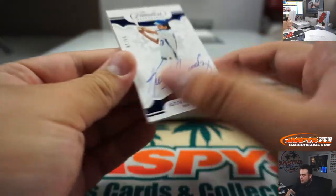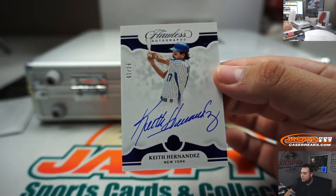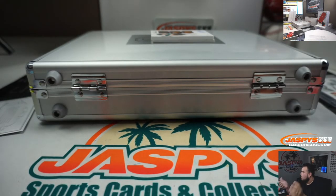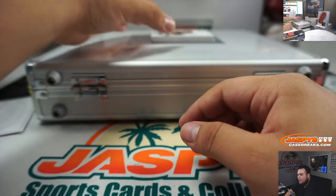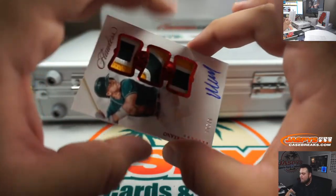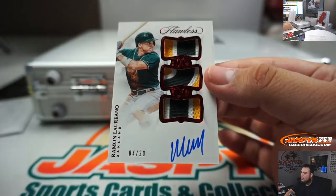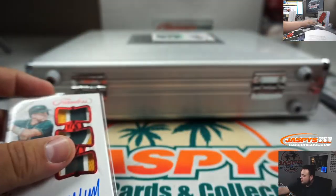We got Keith Hernandez for the New York Mets. 1 out of 15. Ramon Laureano, triple relic, and auto, 4 out of 20. Oakland A's is going to DJ.